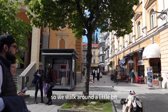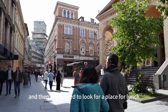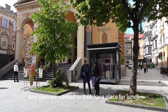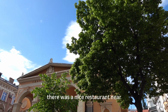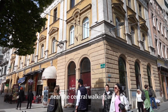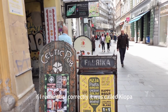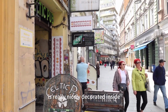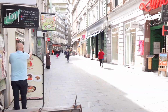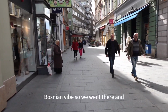So we walked around a little bit, enjoying the atmosphere there, and then we wanted to look for a place for lunch. There was a nice restaurant near this central walking area. If I remember correctly, it was called Klopa. It's really nicely decorated inside, and it just had that traditional Bosnian vibe.